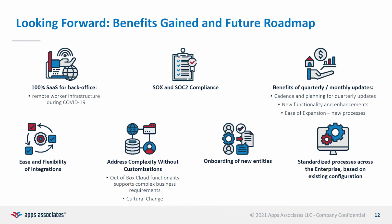And then standardized processes, all of that is going on in parallel to our existing implementations and based on existing configurations. As I mentioned, we're trying to standardize not only locally, but also globally as a company. Next slide, please.